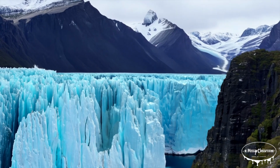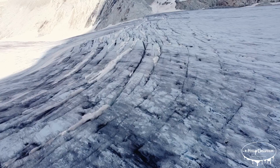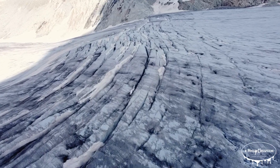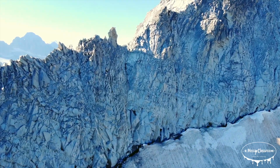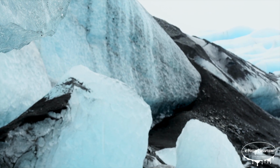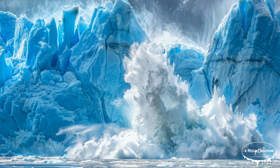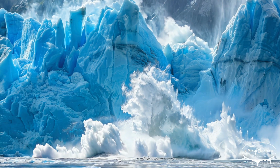What are glaciers? Glaciers are massive, slow-moving rivers of ice. To put it another way, they are a very large, thick mass of ice that stays frozen from one year to the next and has the ability to move. They form in areas where snow doesn't completely melt in the summer, allowing it to accumulate year after year. Over time, the weight of the snow compresses it into dense ice.